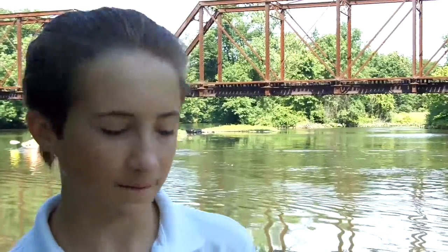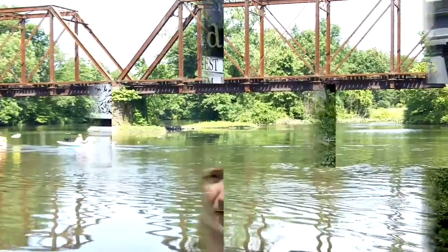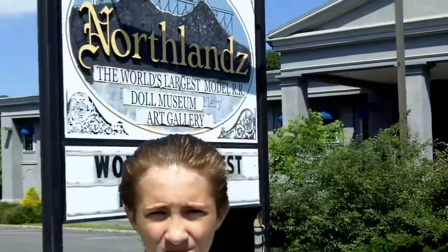Our first stop today is Northlandz in Flemington, New Jersey. You're probably asking yourself, what's Northlandz? Well, my friends, it's the biggest, coolest model railroad in the world. Up to 100 trains travel more than 8 miles of track, and 40-foot bridges span huge canyons. You think I'm dreaming? I'll prove it to you. Let's go inside and check it out.